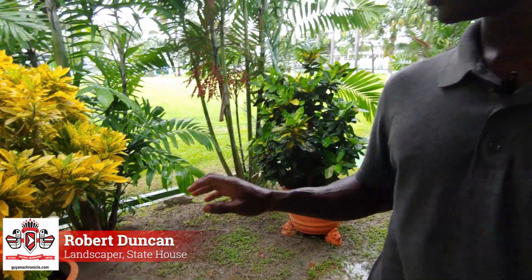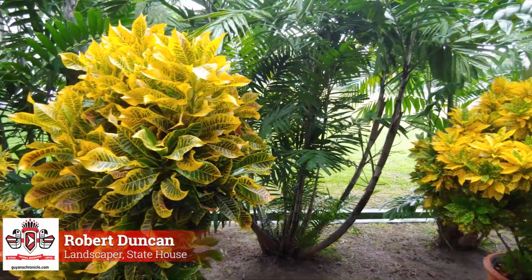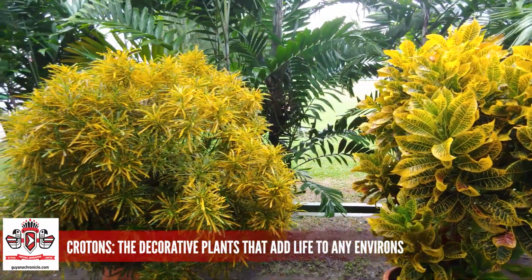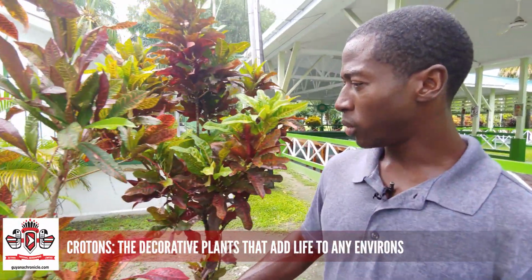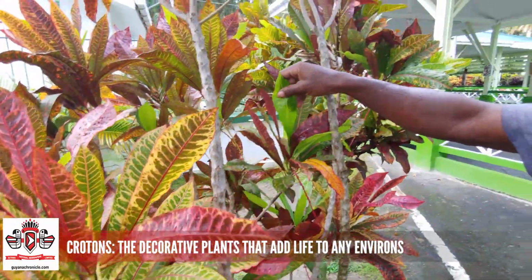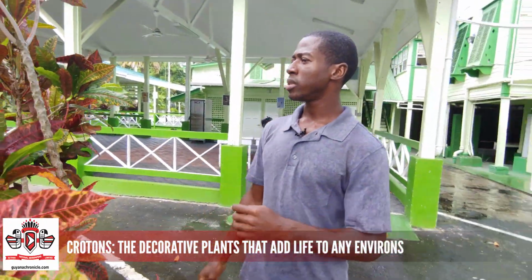But this one in particular is gold dust, and we refer to this leaf shape locally as a lime leaf Croton. Next to it is another yellow and green Croton, another robust growing Croton, and this is the yellow Petra. Again, nice green leaves, and some of them could flush full yellow. So this is the Queen Victoria. Again, you can see the leaf shape, color variations. The younger leaves will come out green, and then the color develops over time.